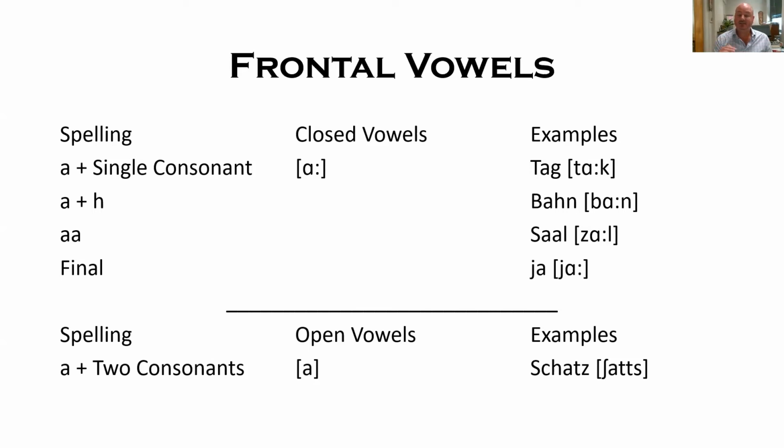That is an A plus two consonants. As we've seen, that's sort of the same rule. If it's a vowel plus two consonants, that means that it's usually an open vowel. If it's a vowel plus a single consonant, that means that it's usually a closed vowel. Now, are there exceptions? Most definitely. So definitely go back and look through your song, and if you're unsure, just consult your dictionary again.